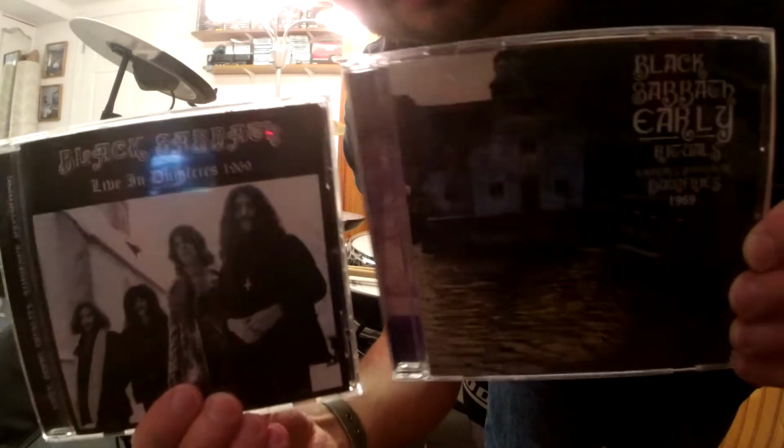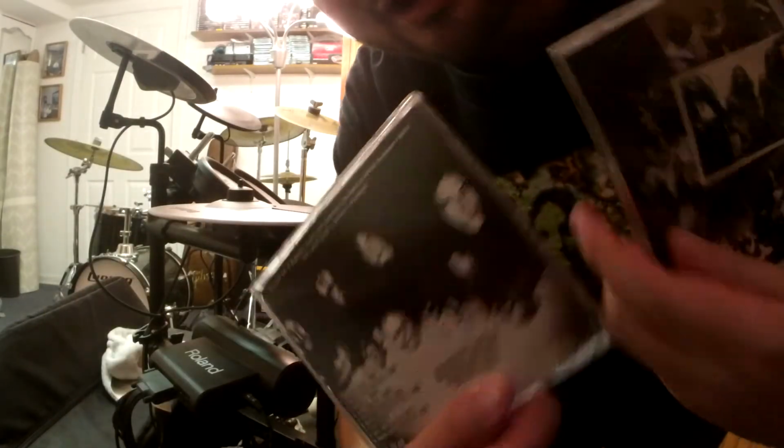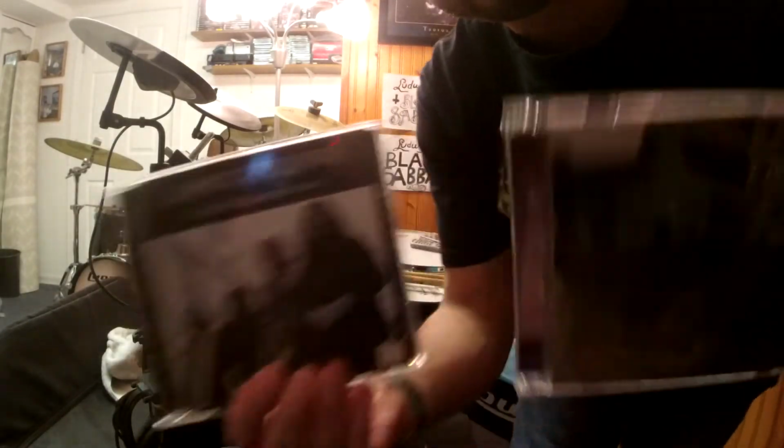And I still can't figure out if these are the same shows, but just different covers and different pictures, or if this is show one and this is show two. This one has more songs on it than this one, but they both say they were recorded on the same day. So these might be two separate shows. I can't figure it out. They're very similar sounding.